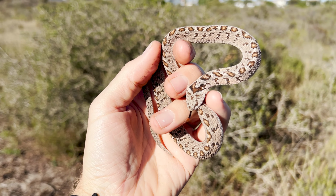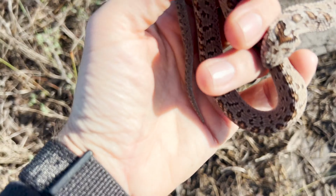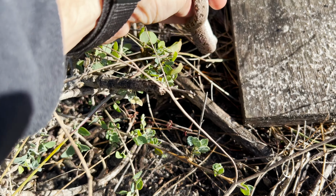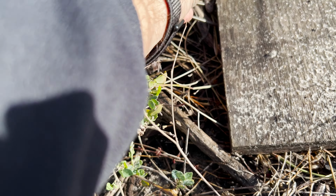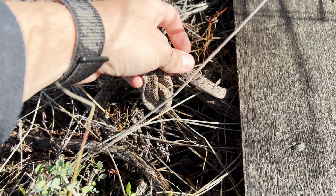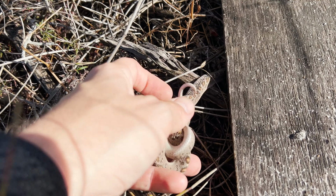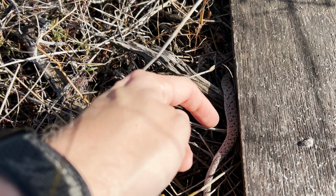Here's another look at this beautiful rhombic egg eater. We just finished getting some photographs of it and it can go right back under his board, and we might even see you again sometime. It's a nice thing to replace snakes back under their boards. This guy's very slow to go back under his board, but there you go. Beautiful rhombic egg eater. And let's carry on.